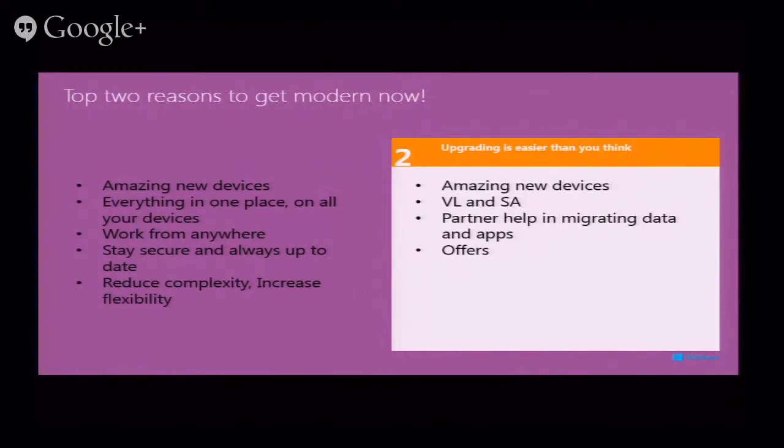So 2 reasons to get to modern. I've mentioned the security issues and those kind of things, but these are what I believe are really the rubber meets the road. The technology is great. The upgrade path is easier than you might think. With the options that are available now, be it on-premise or Office 365 in the cloud, it can help you streamline that process, and I'm sure Connecting Point can help you develop a plan or strategy to execute that.